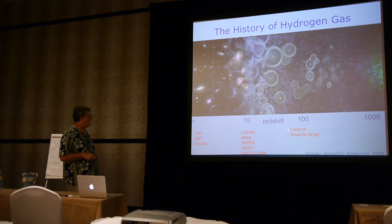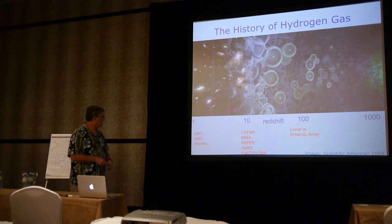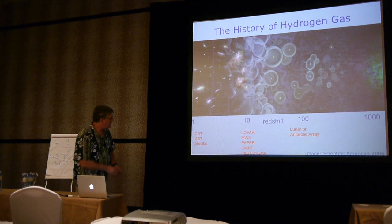If you want to go to this high redshift, you probably have to go to space. Or I think it may be possible to do some of this from Antarctica. But this is far in the future. This is decades away.